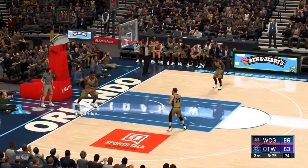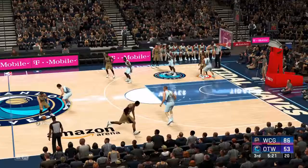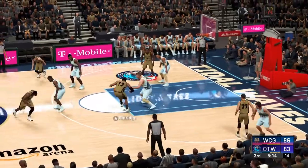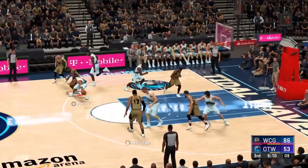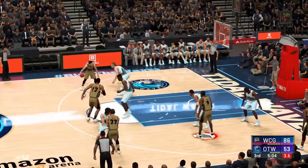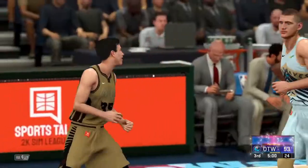Credit the assist on that one. Hitting only 1 of 5 this quarter. He's in a little bit of a slump, but it looks like he's trying to shoot his way out of it. Aldridge against Jokic. Aldridge, the pass to Iguodala. P, Jokic defending. Good on the shot.